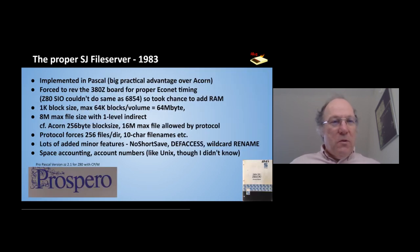Right, back to more proper stuff. So, as I'd said at the end of the previous talk, I'd knocked up a quick file server based on just serving out the CPM disk structure, but that was obviously not good enough.